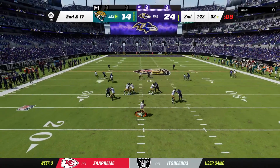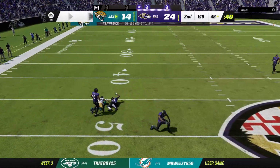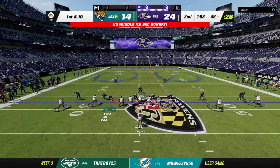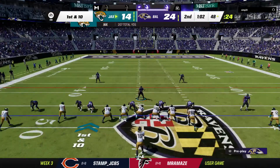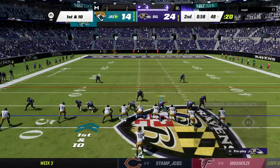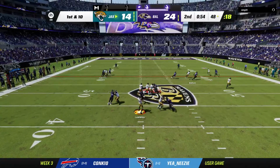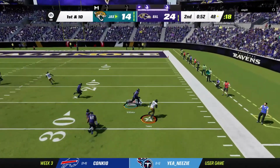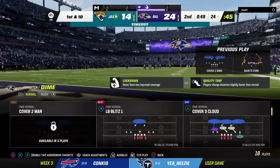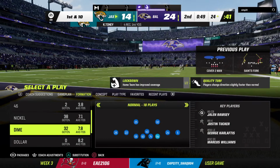Now Lawrence. That'll be caught. It's Tony. And they're able to work this across midfield to the 48. Throwing now, Lawrence on first down. Right back to Tony. He's got another one. And they will get the first down here as they move into field goal range as well inside the 25.